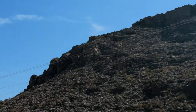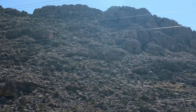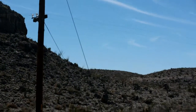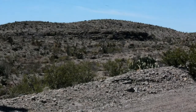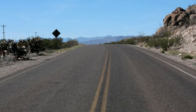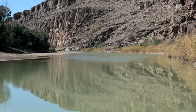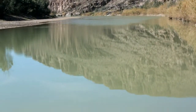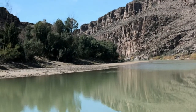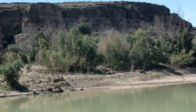There's the rocks up there beside us. And then we get back down here to road level. And of course where we come from. Here is the Rio Grande River. Down by Rio Grande Village. You can see the reflection in the water. That's one thing I wanted you to see. Pretty cool. And that side that you're looking on the left is Mexico. Right there. That is all Mexico.